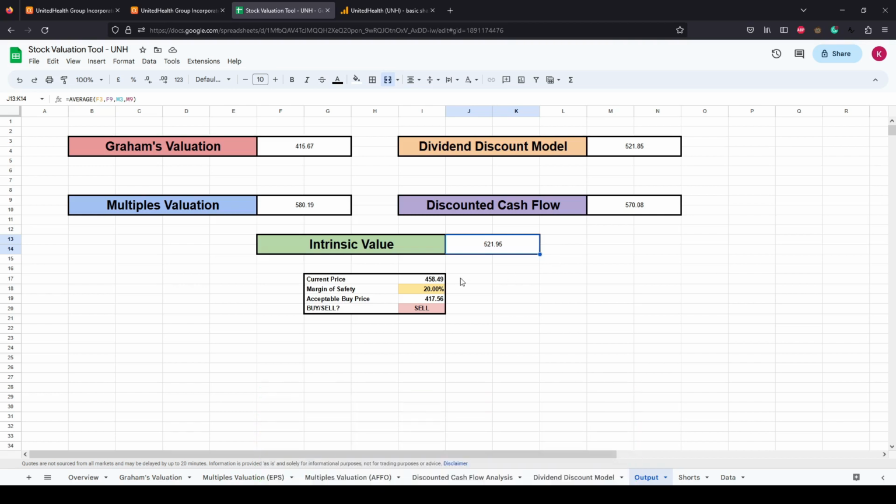The current trading price is around $458. If we apply a margin of safety of 20%, we get an acceptable buy price of $417. I do not think you often have the chance to buy such a huge company with a very well diversified portfolio with a margin of safety of 20%. So I would say rather 10% is a realistic value. And this brings down the acceptable buy price to $469.